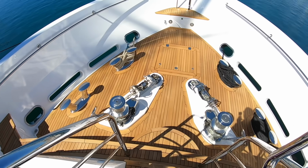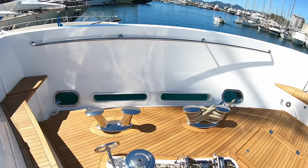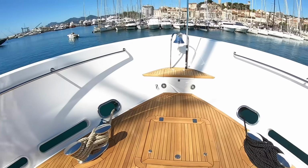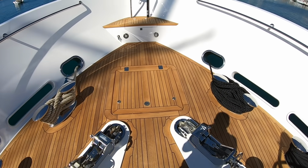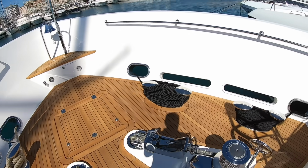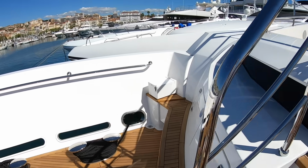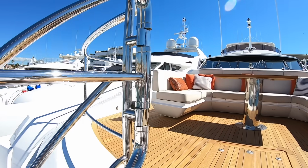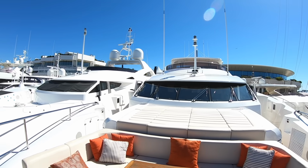And down here, this is a working area, so you've got your winches and your cleats and everything that you need to manage this end of the boat. In fact, down underneath there is a massive storage area that drops down, so all your warps and that kind of thing, fenders, so on, can be tucked away down there out of the way and easily got at. But anyway, we'll come back from here and let's go and have a look at that bridge, because that is worth seeing. So we're back through here again. You can see that big sunbathing area on the front there.